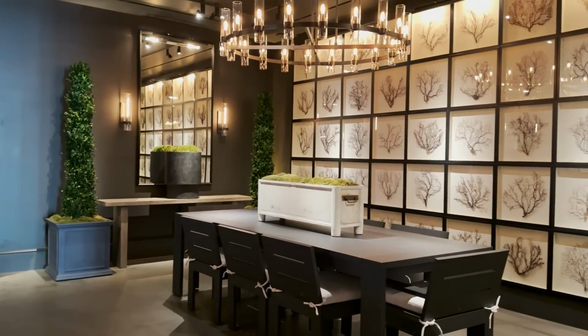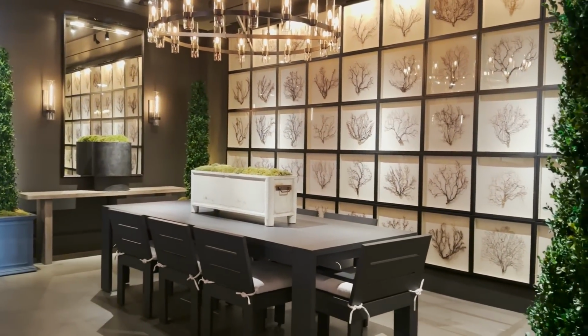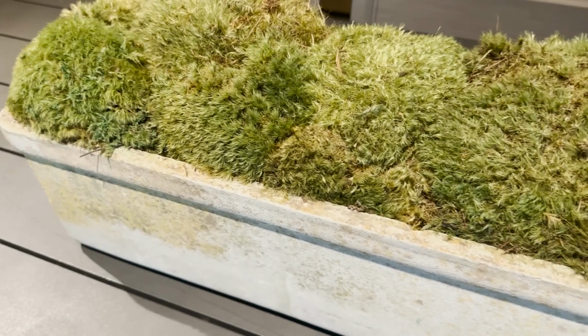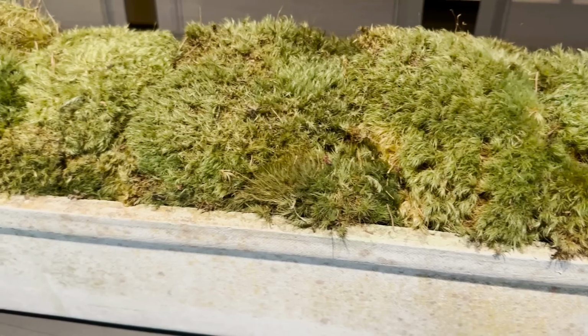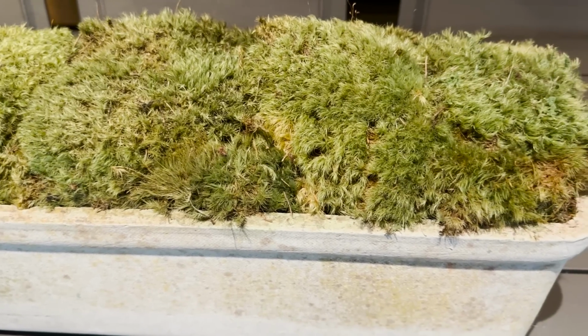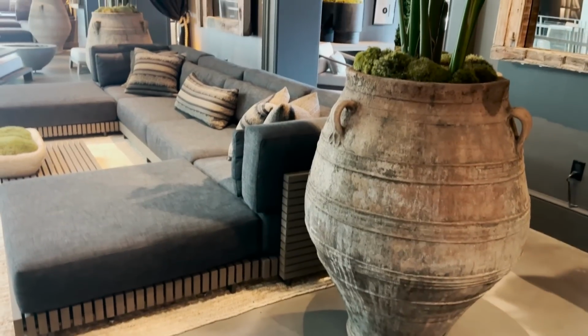One of my other favorite things that Restoration Hardware does so well is their use of moss. Now here they've got it to where it does actually look like a dried moss. They also used a lot of succulents throughout in these beautiful vessels.